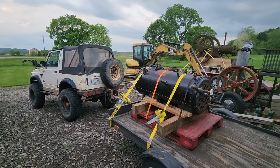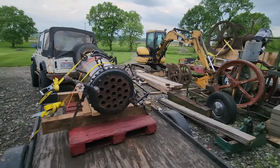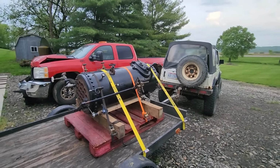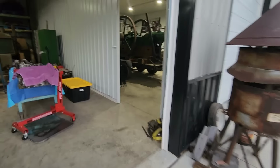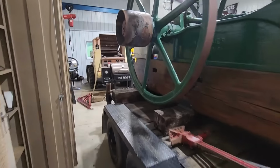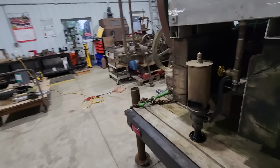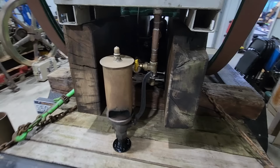So it's not every day you see a Suzuki Samurai pulling a boiler around. And it's also not every day that you get to use said boiler to blow a whistle for your employer. I work for a railroad that happens to be turning 125 years old this year, 2024. So in 1899, my employer went into business, and this whistle was on one of the original locomotives.